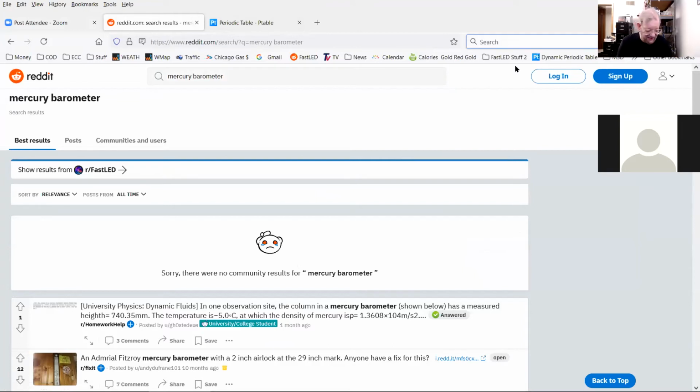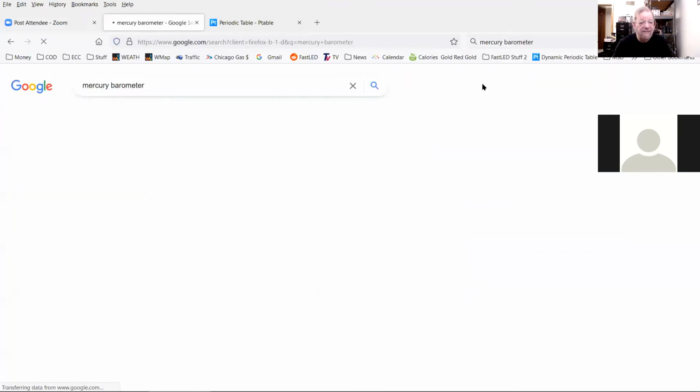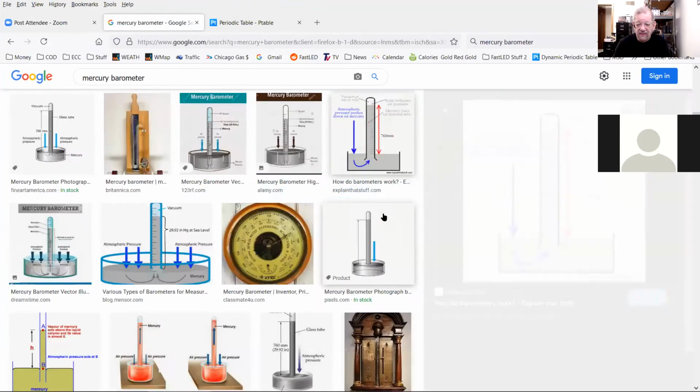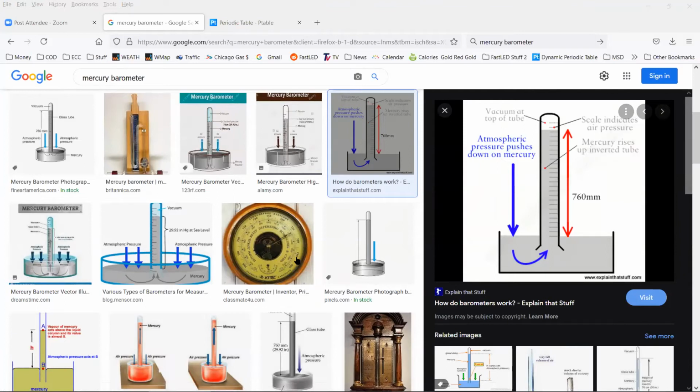Sorry about that. I made a mistake. All right. Thumbs up, people. Let me check first. Everybody see on the upper right of your screen, the tube in gray, and you see atmospheric pressure pushes down on mercury. Do you see that on your screen right now? Thumbs up, people. I see everybody coming through for me.